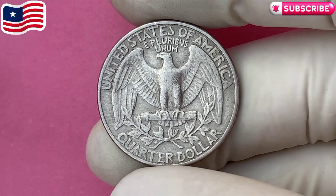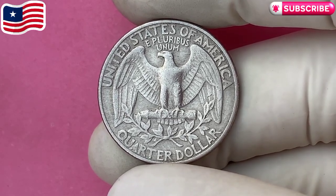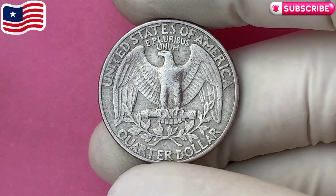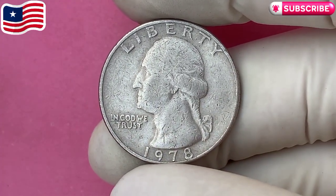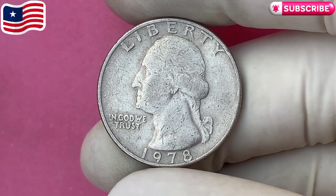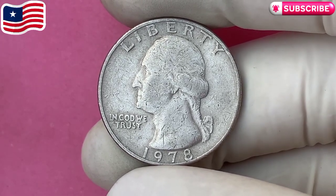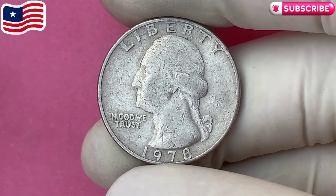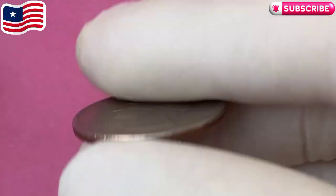The 1978 quarter, composed of the now standard copper-nickel clad, was minted in massive quantities and circulated widely, but here's where it gets interesting. Although millions of these quarters were produced, some have become incredibly valuable due to their condition and rare minting errors. Collectors around the world are constantly on the lookout for these exceptional coins, and the 1978 Washington quarter is no exception.